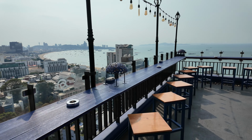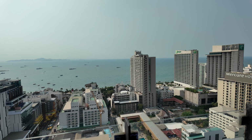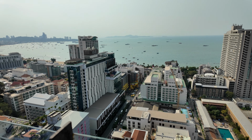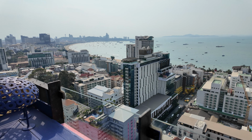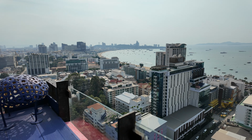This view is amazing. Just quickly, I highly recommend this hotel. The rooms are very, very nice. It's very quiet. Haven't had breakfast, so I don't know how the food is. But yeah, look at that. Fantastic. It's nice and quiet as well. Yeah, it's a really, really nice hotel.